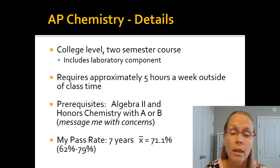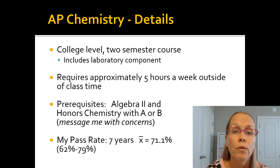And in terms of my history with the course, I've been teaching it for 7 years, my pass rate on the screen there. And I'm proud of the fact that I've improved my pass rate every single year, except for one. About my third year, I did drop a few percentage points.